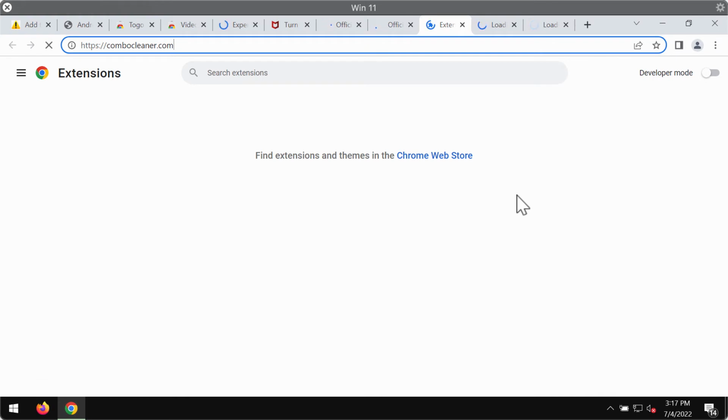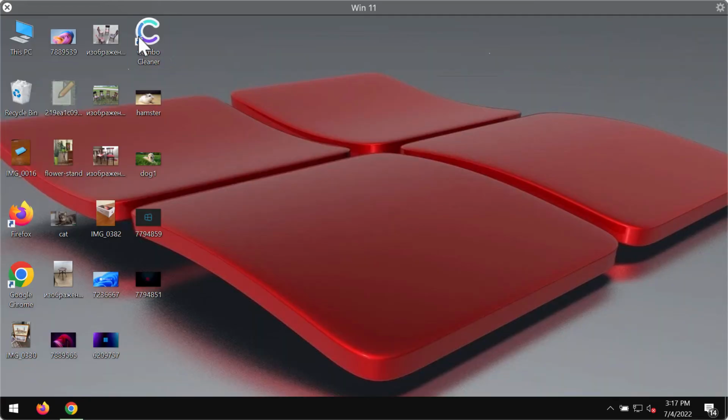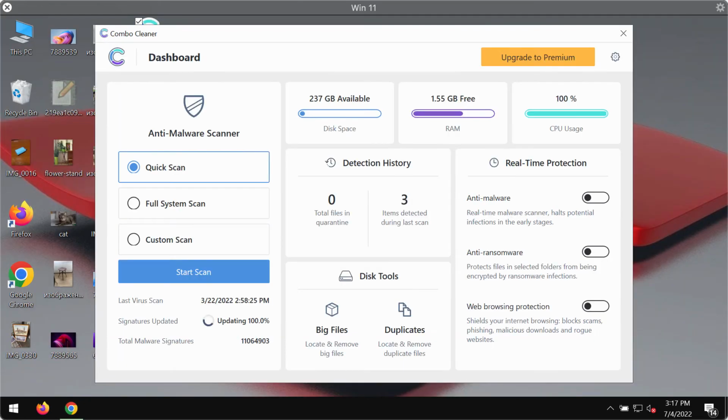The download speed, of course, may depend on the peculiarities of your internet provider. If you use VPN, the speed may be decreased, of course. Anyway, after you download Combo Cleaner Antivirus, install the program and start researching your system with its help.